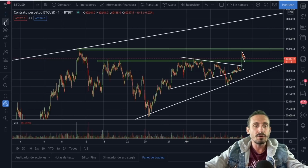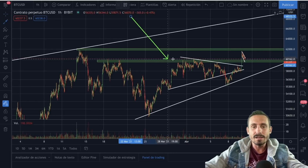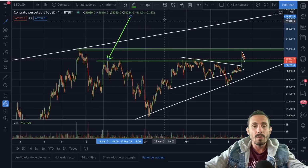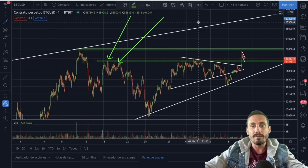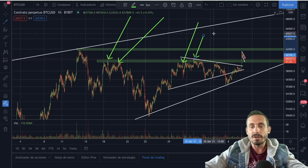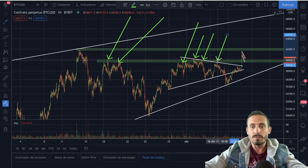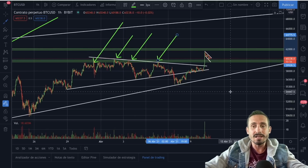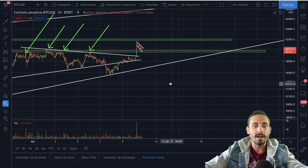As you can see here, I'll show you with the arrows. This green box area is the $60,000 area. We had multiple attempts and we failed, as you can see here on the chart. And there's another one right over here. And now we managed to break above it nicely with a decent amount of volume, guys.